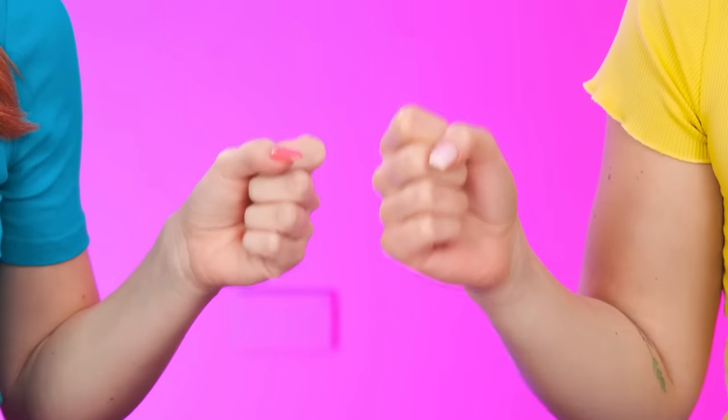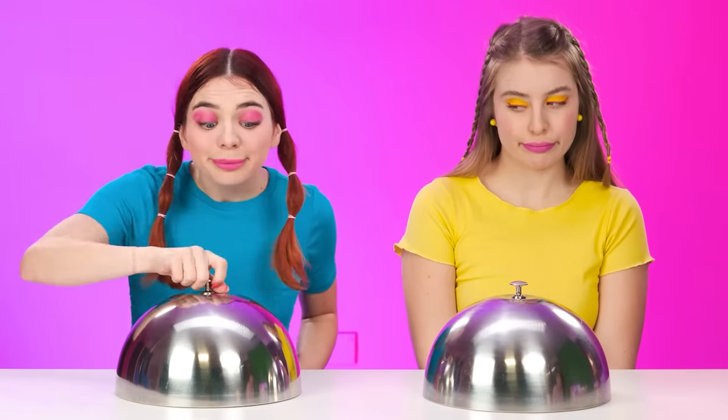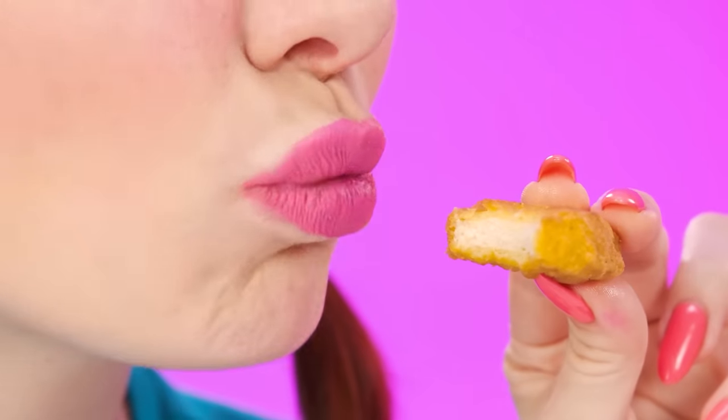Let's get even. Rock, paper, scissors? I want scissors. Hey, where are you going? Okay. I'm the first. Wonder what's in there. Nuggets. Yummy! Can't wait to try it. Oh, they're so hot! That's better. How delicious. It's perfect. It's time for you to try your dish.